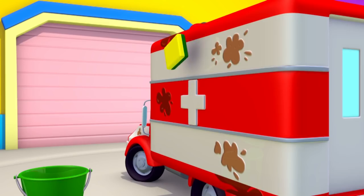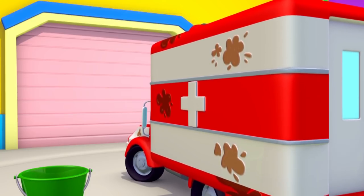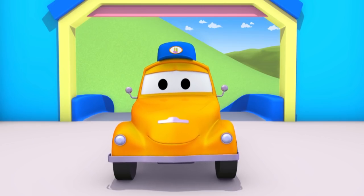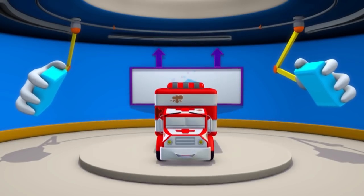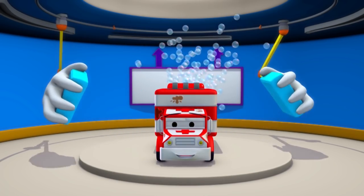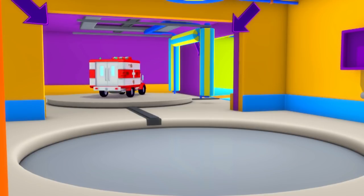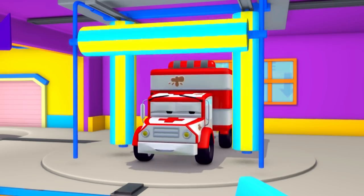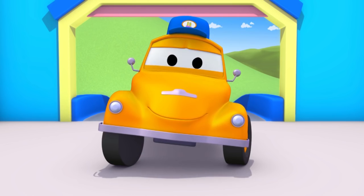There, that did the trick. Now to make sure every bit of syrup is off. Are you going to use heavy-duty cleaning supplies on Amber, Tom? Time for some serious suds, Amber. Feels good, doesn't it? Okay, time to get rid of those dirty marks. What's next, Tom?